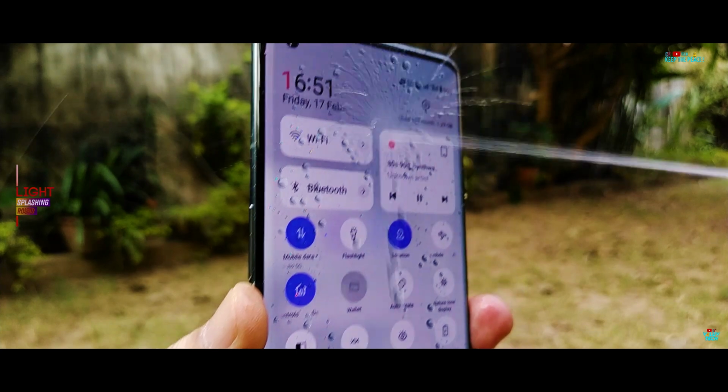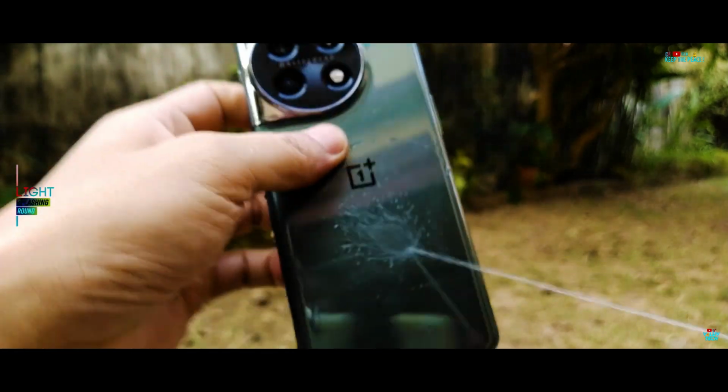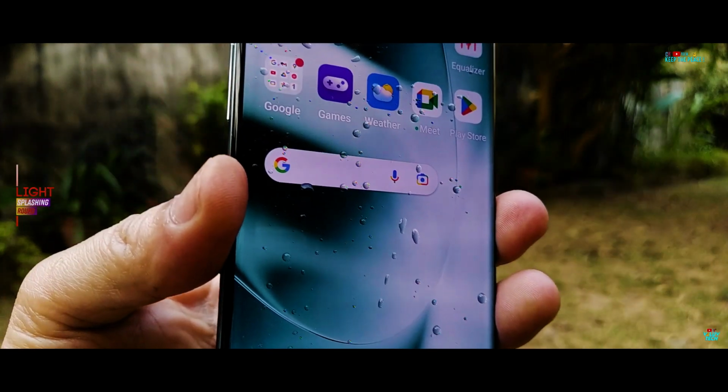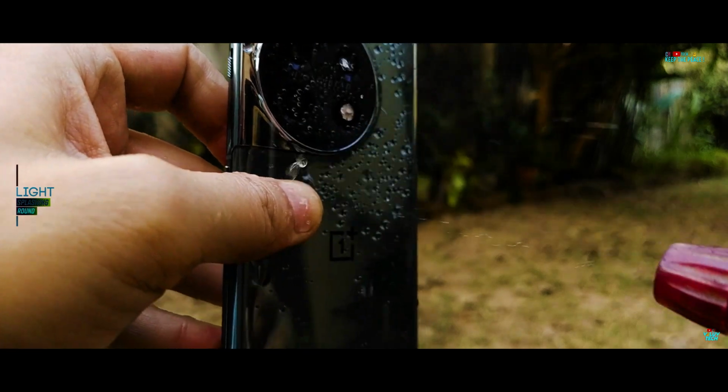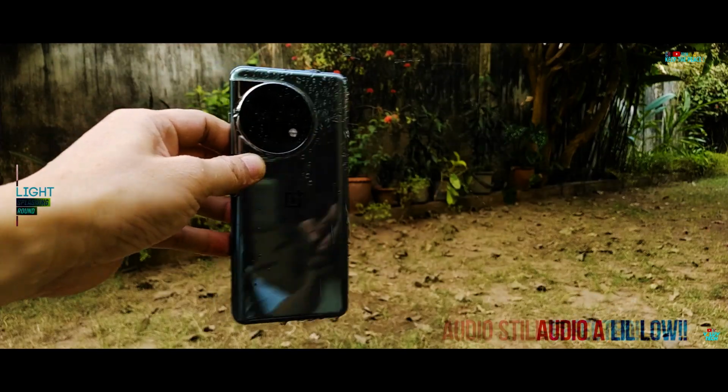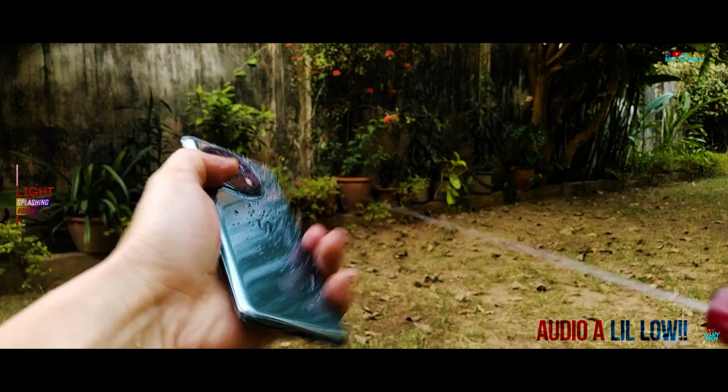That's the main reason why we are already at the light splashing round, where some devices have actually met with serious damage even when splashed lightly. But of course, we do not expect any such tragedy to happen to the OnePlus 11 5G, since fortunately it does have at least an official IP64 rated certification.